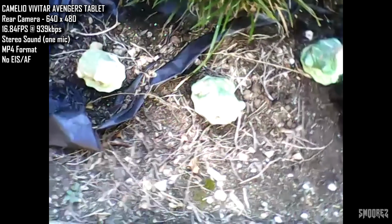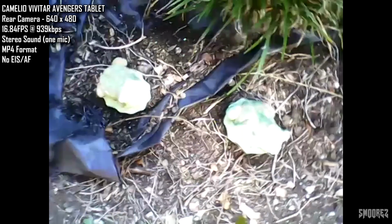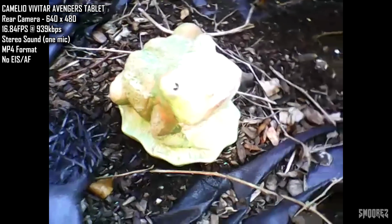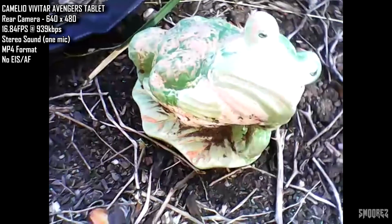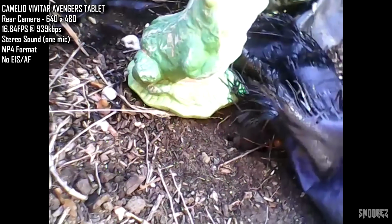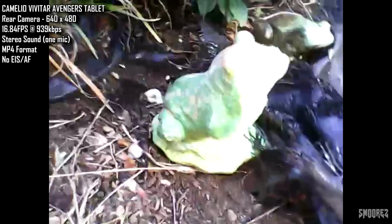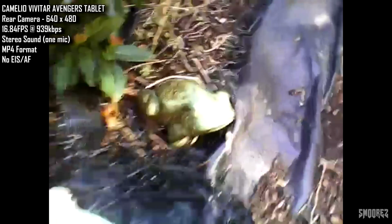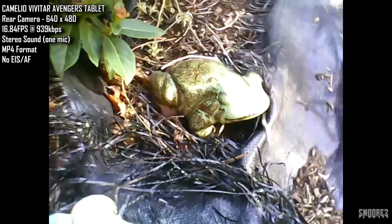Testing video quality on the Avengers tablet thing. It took me so long just to get to the camera because it's just so slow. I think it just crashed. I believe it crashed. Oh, no, no, it's fine. Oh, wait, no, it crashed again. I'll just aim it at things and hope it works. That's probably the best thing to do with this situation.